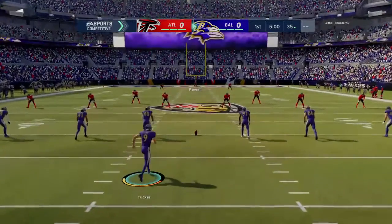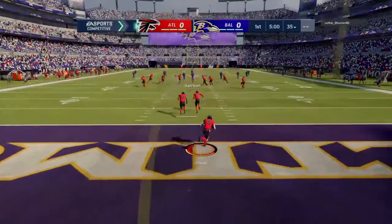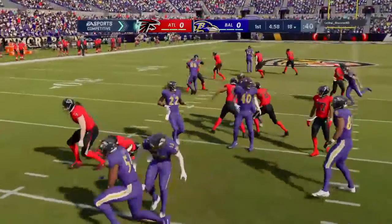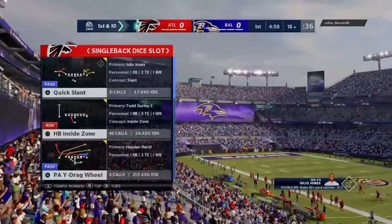Match up with the Atlanta Falcons. Taken in the end zone. And he'll be brought down shy of the 20, so the decision to bring it out of the end zone, not a good one. At their own 18-yard line.